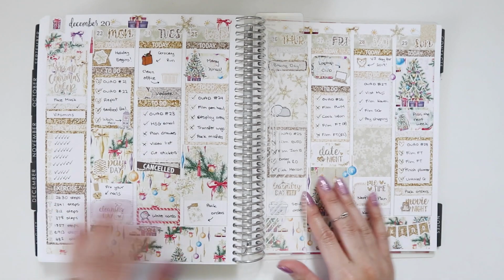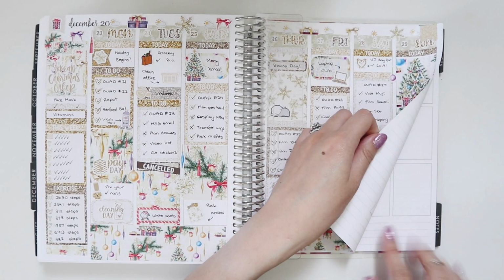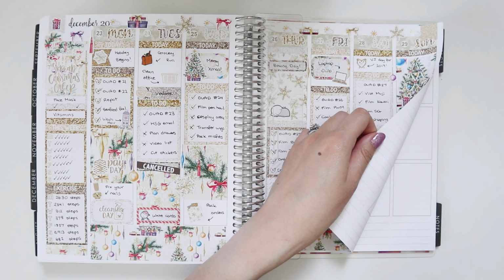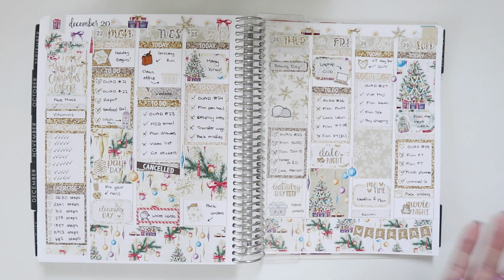And this is the final spread for this particular Erin Condren. I know that there's one more page back here, but the same page is also in the new Erin Condren, so rather than doing the same week twice, I'm just going to start fresh in the new one. This is a very Christmassy kit from Caress Press. I bought this probably 2 years ago, so I'm not sure if the kit's still available, but I love her kits. They're very comprehensive. They have something for everything, so the kits and the spreads always feel very cohesive, and I really love it. So yeah, that is pretty much it.